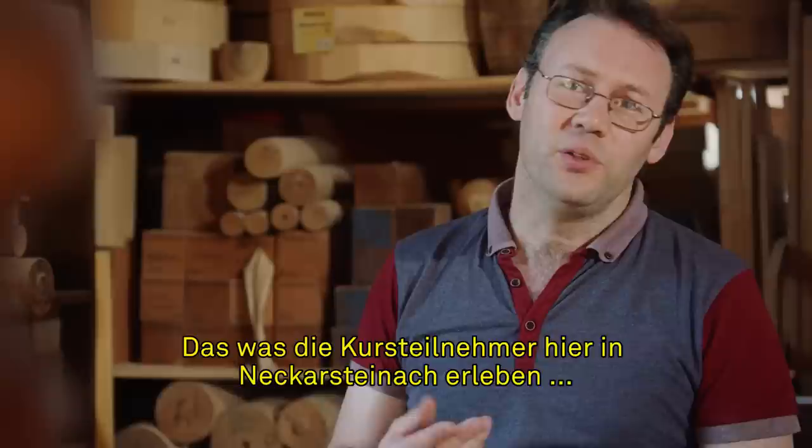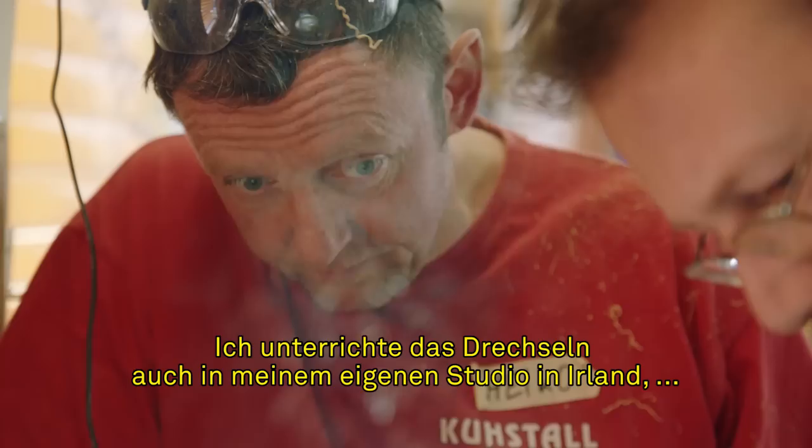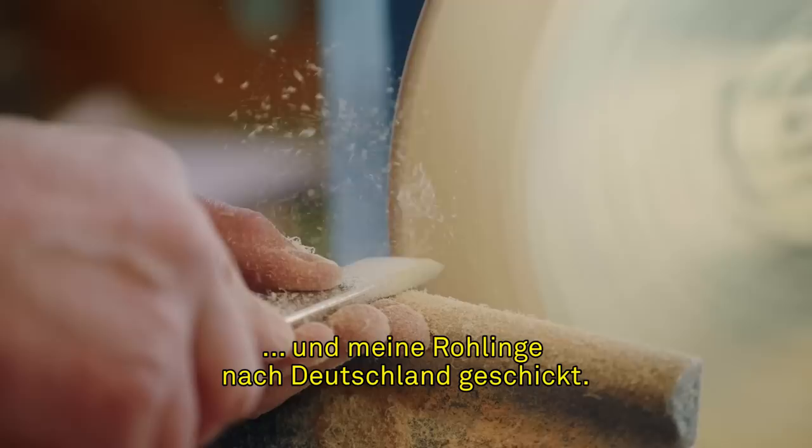But the students who come here, it's the closest thing that they will get to a real Glenn Lukas class. So I teach wood turning at home in Ireland from my own studio. I work with all my own wood. And for this class, I send my wood and my bowl blanks to Germany.